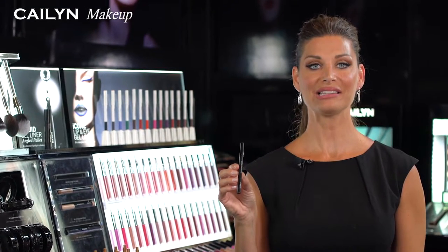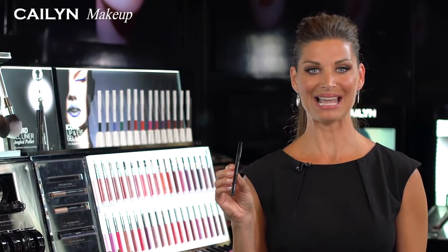This is the Eye Define Liquid Eyeliner. This is felt tip ink technology. It has the ultra fine felt tip, it's long lasting, and it's smudge proof. This is an all-time favorite liquid eyeliner and is a must-have item for any fashionista. Its rich, deep pigments offer the most intense, dramatic jet black color.